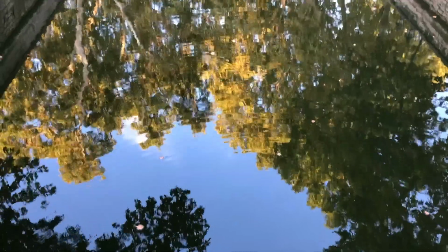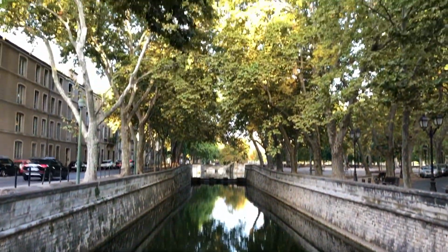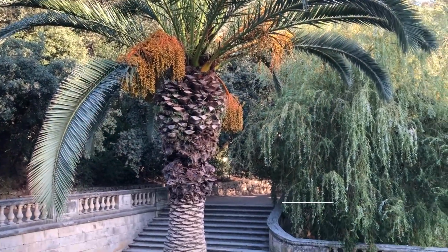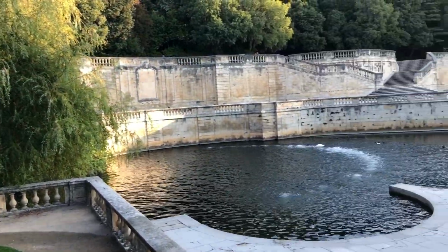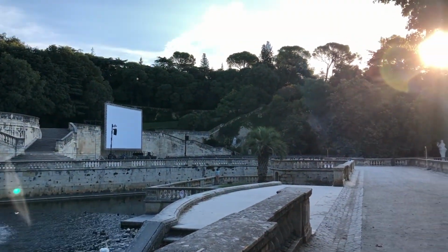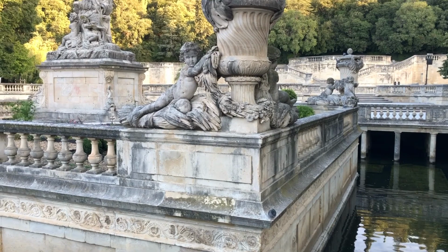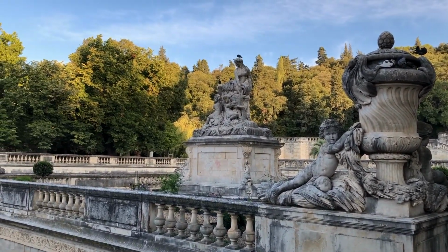From here, we walked to one of our favorite parts of the city, which was the Jardins de la Fontaine. It's really cool to see this area because they have very well-preserved Roman baths here. So it was kind of cool to see this archaeological site mixed in with just your typical but well-preserved and well-maintained park. So it was kind of a fun mix of history but outdoor park-like setting.